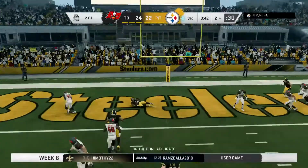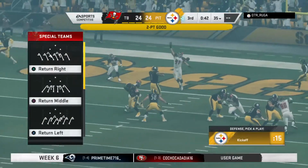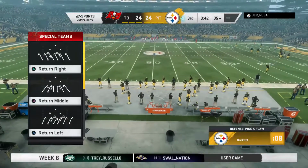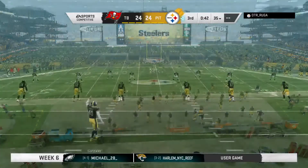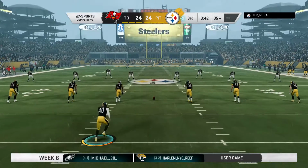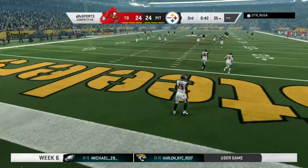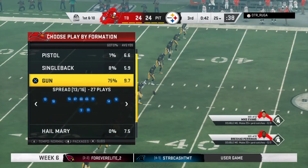Jackson goes right side. And he's got it. So they went ahead and went for 2 to tie the game, and it works out. Nothing separating these two sides. 24 all our score as he sends this one away. And this will be a touchback as that sails over the end line.